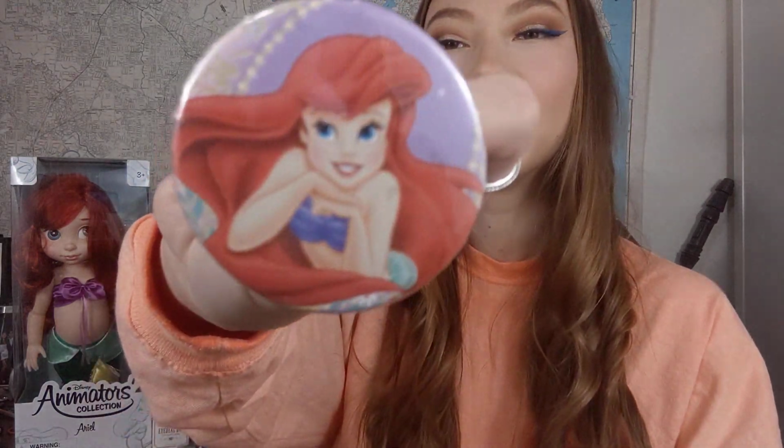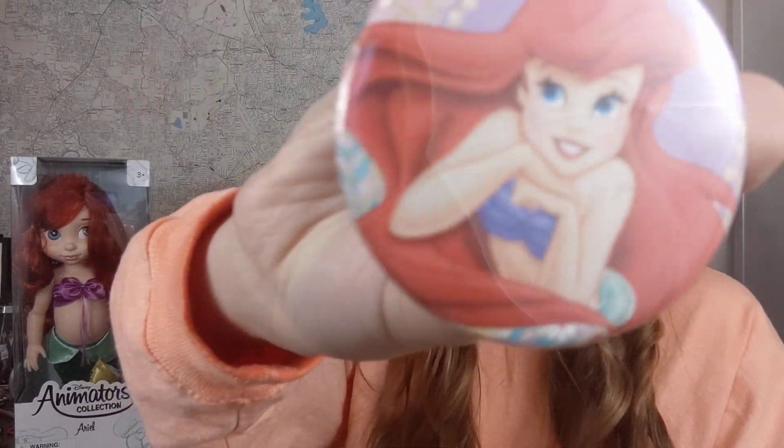I have this pin. I'm pretty sure I must have bought this at a white elephant sale when I was in kindergarten at my primary school. It's a long time ago. But yeah, this is an Ariel pin button. I don't really stick it to anything because it's kind of childish, but I have it from my childhood and it's got Ariel on it and she looks pretty there. So I still have it and I love Ariel, but I don't really know where I'd put this, but I just have it. She's cute.